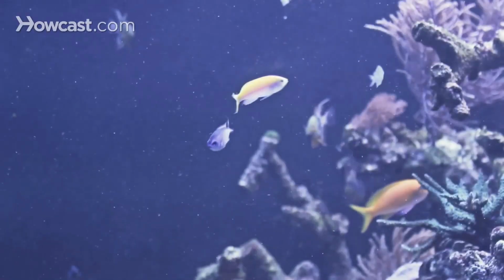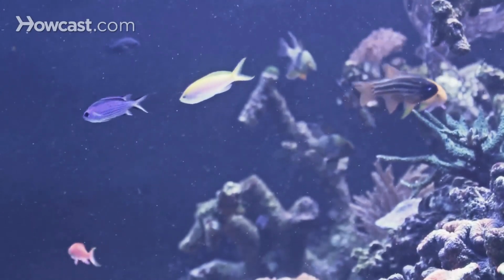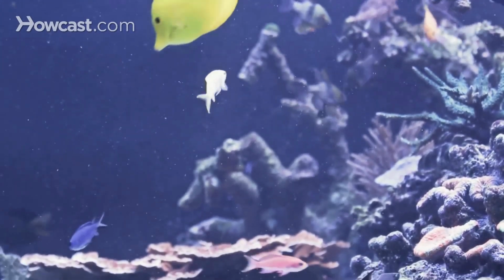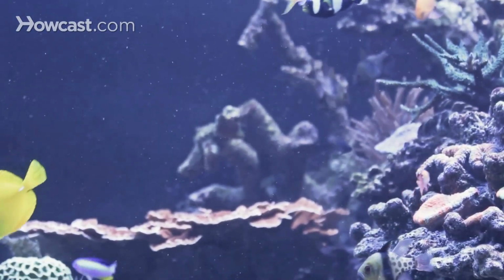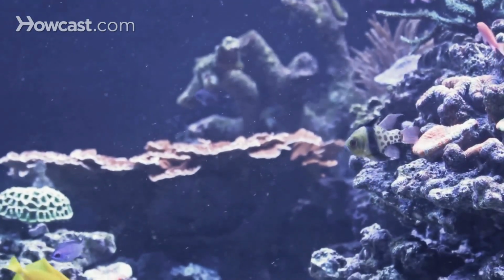You also want to consider the weight load of the aquarium. Remember, water is about 8.2 to 8.4 pounds per gallon, depending on whether it's fresh or salt water. Add the weight of the tank, the stand, the equipment, everything, and you could easily top a couple of thousand pounds, which is a lot for some old floors. So you want to make sure the weight of the aquarium is within the acceptable limits for the floor.